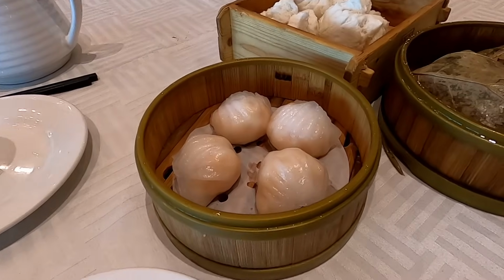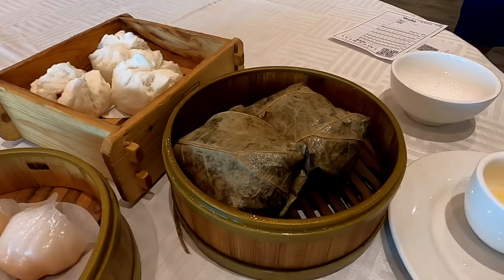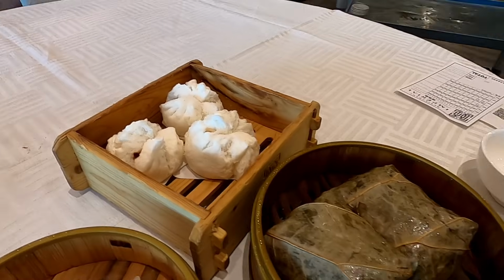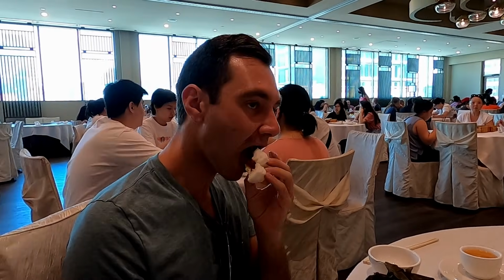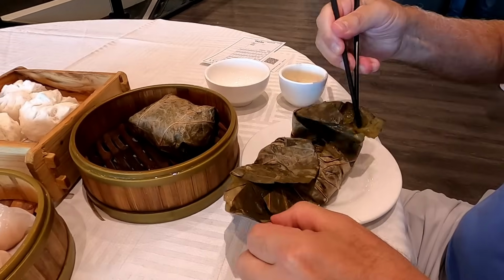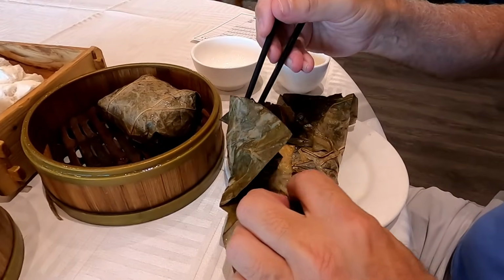We got some hargao shrimp dumplings, sticky rice with chicken, pork, shrimp, and mushrooms wrapped in lotus leaf, and char siu bao steamed barbecue pork buns. Mike started with the char siu bao, which was really good. And I decided to start with the lotus leaf and sticky rice.